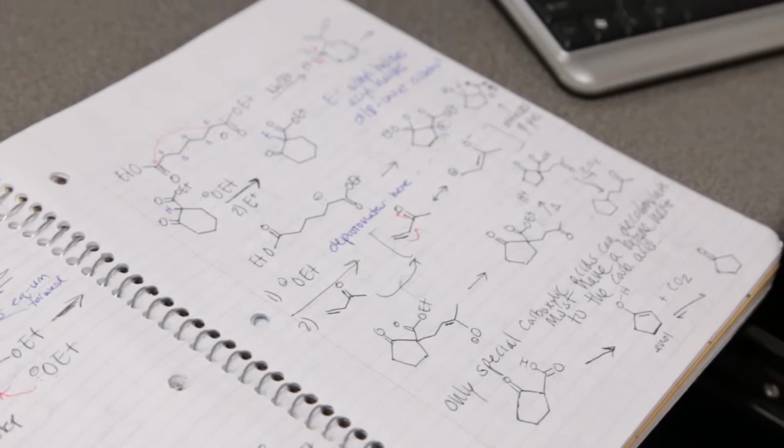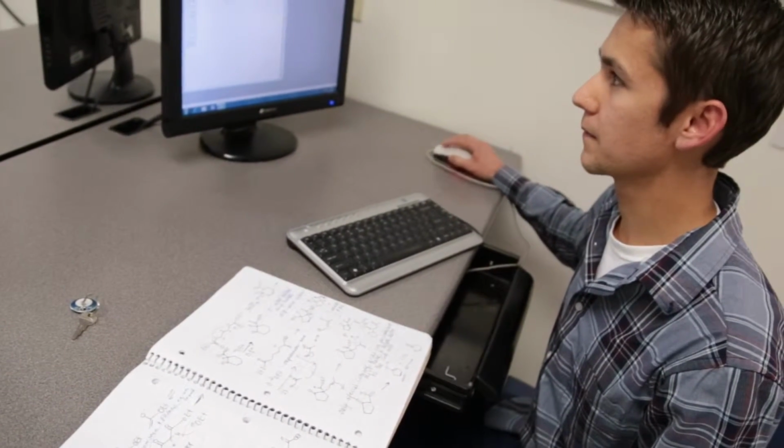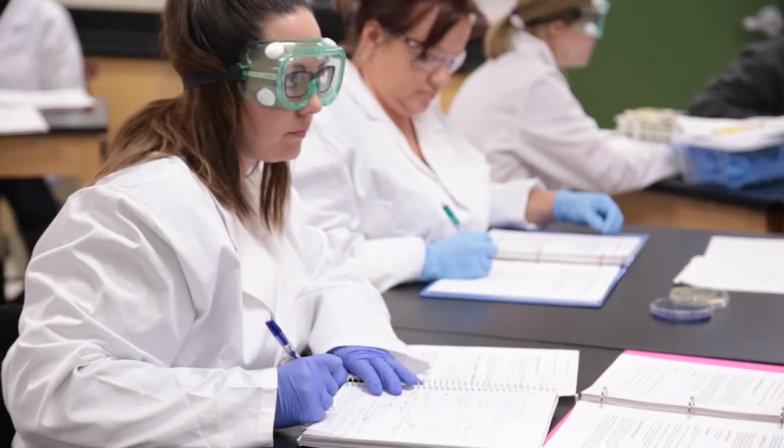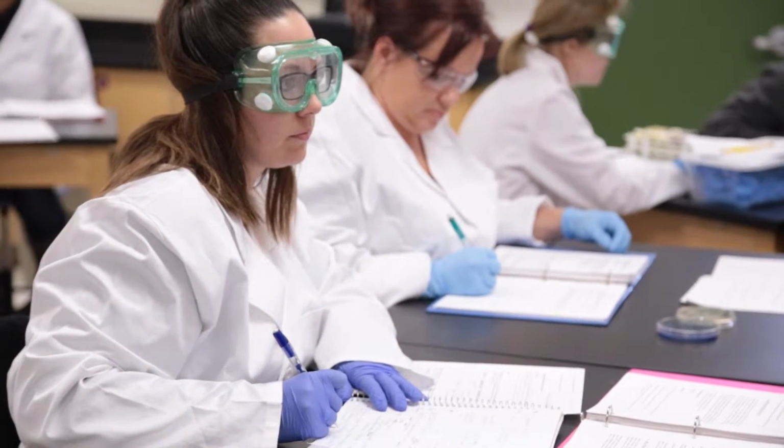My goal after I graduate with my bachelor's degree is to go on to graduate school. I want to study medicinal chemistry. I feel very prepared. I feel like the standards that this school sets are very high. And from what I hear, a lot of the students from this school, when they go on to transfer to a UC, end up doing really well.